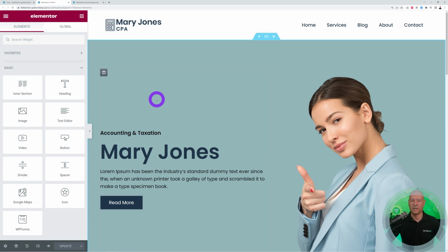So again, we are using Elementor as our page builder. So this is a drag and drop page builder. It's super easy to use. So if you're not familiar with Elementor, basically by the side, you have all the different elements here that you can select from, like for instance, a heading, an image, text, a button, spacer, icon, and so on. So these are called widgets, and you can place them on your page here.